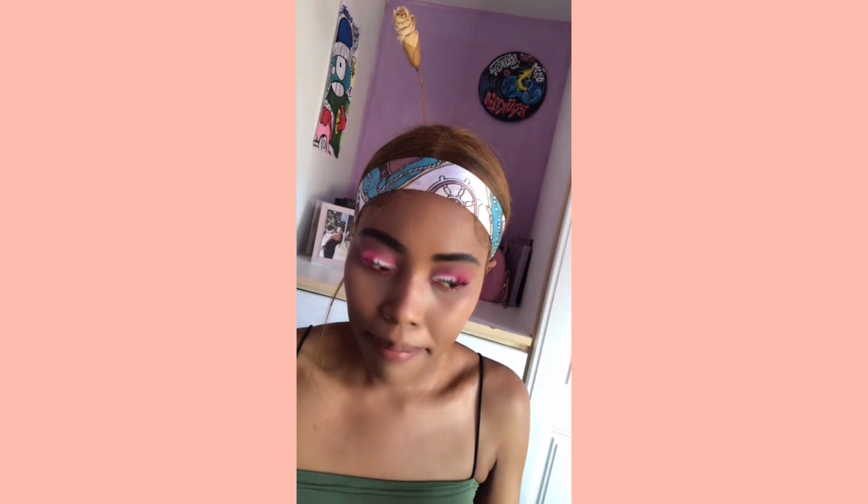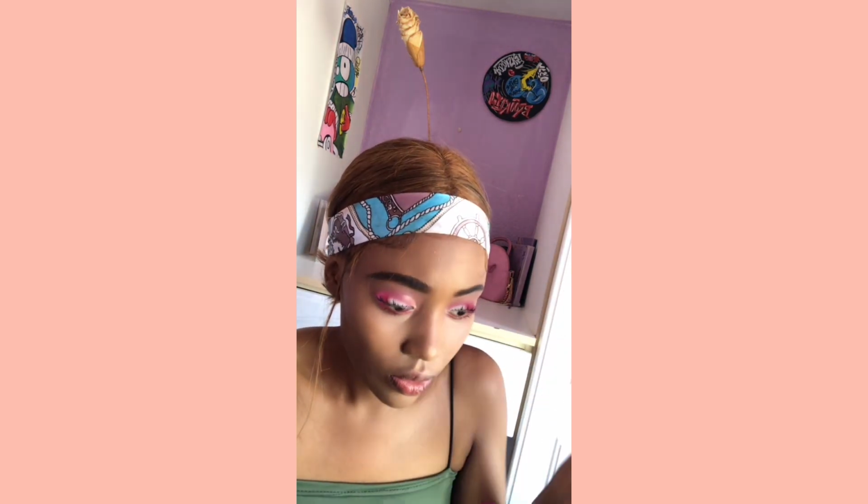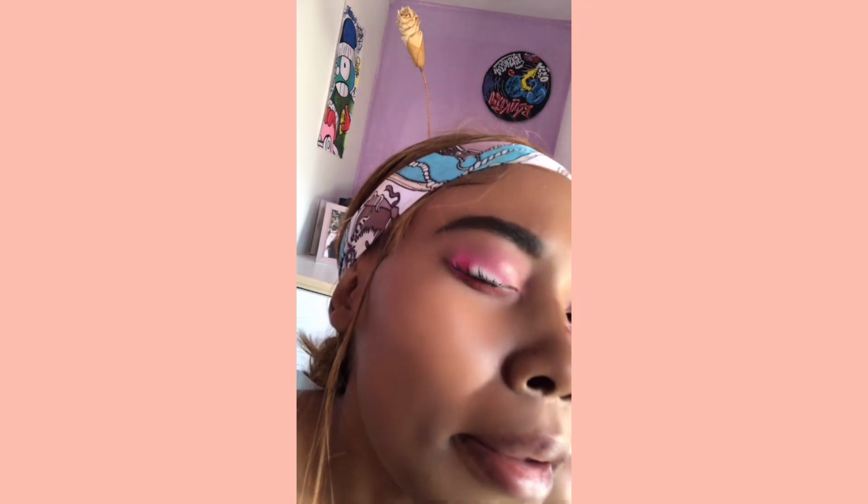So I've done my pink base, but it's kind of giving clown, so I'm gonna put my little pedazzle to it. Oh, I wish I could show you guys, but I don't want the filter to go out. This is how it's looking so far.